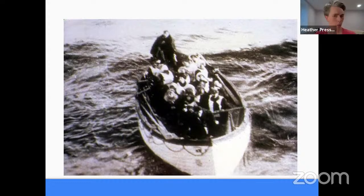Margaret and others in the boat disagreed with this and insisted that women be allowed to row to keep warm. Once on board the Carpathia, Margaret helped make lists of survivors and helped raise funds for the poorer passengers from the wealthier passengers. She spoke five different languages to interpret for those immigrant passengers.